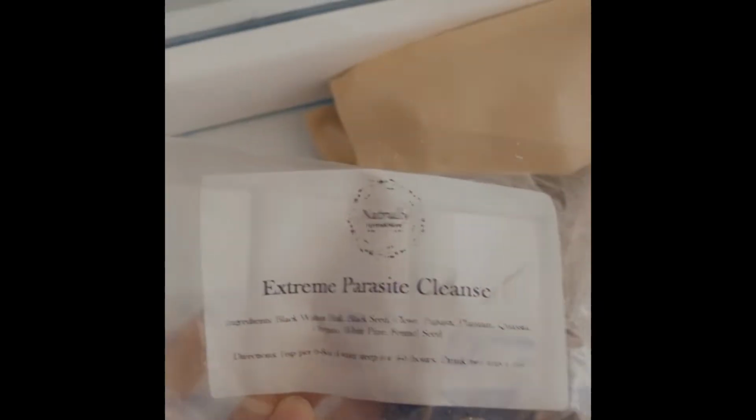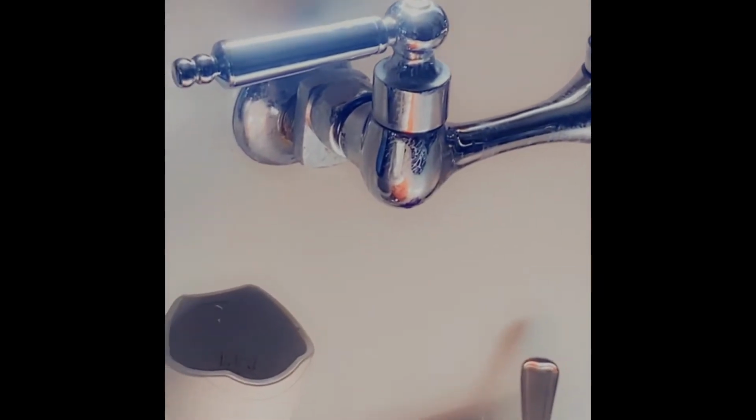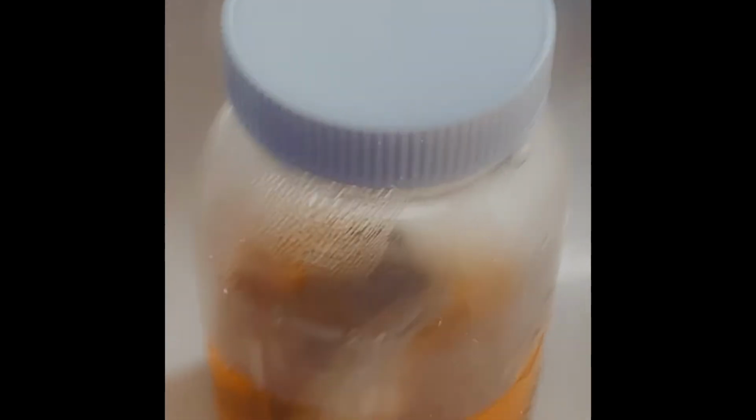Now I will be drinking my pre-steeped extreme parasite cleanse from Naturally Herbs using these organic tea bags. So this is what it looks like. I'll be drinking 1 cup of it. I then need to sanitize everything in this kitchen because I live with a very unsanitary man. Handles, everything, you don't know. When certain characters don't wash their hands after using the bathroom. So everything needs to be sanitized before I prepare my raw food.